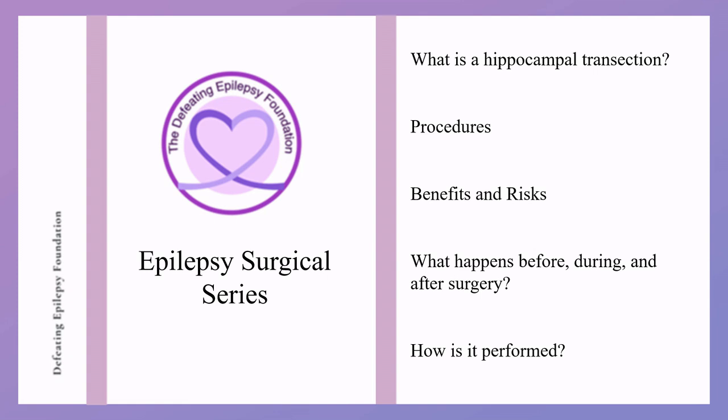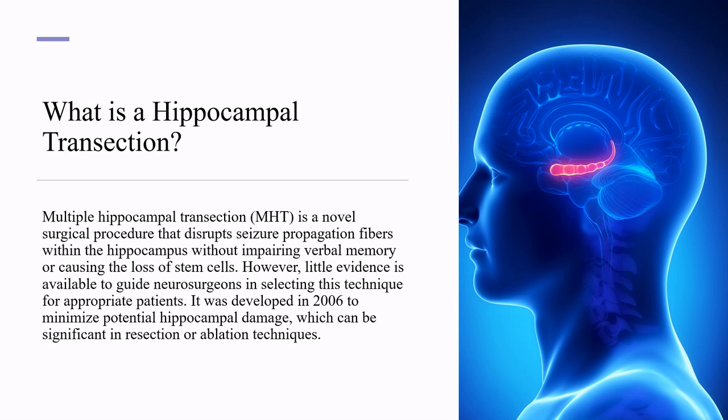Multiple hippocampal transection, MHT, is a novel surgical procedure that disrupts seizure propagation fibers within the hippocampus without impairing verbal memory or causing the loss of stem cells. However, little evidence is available to guide neurosurgeons in selecting this technique for appropriate patients.